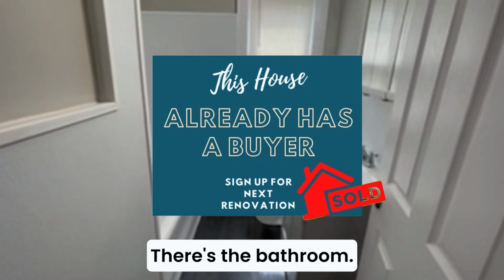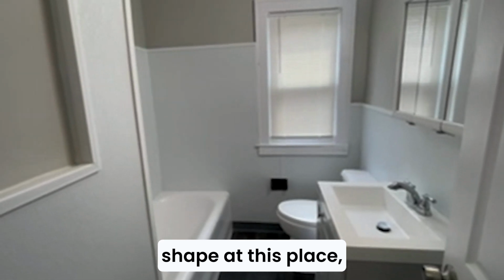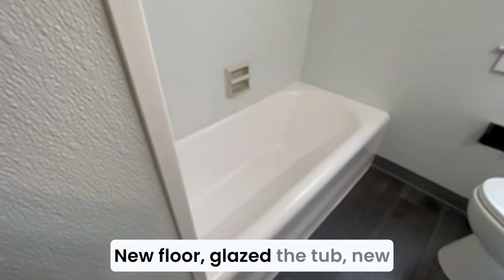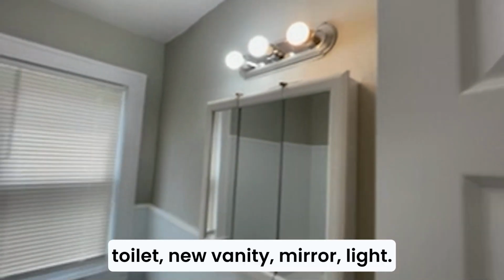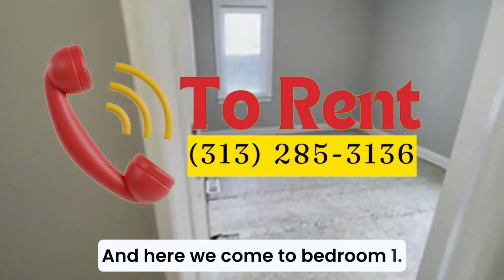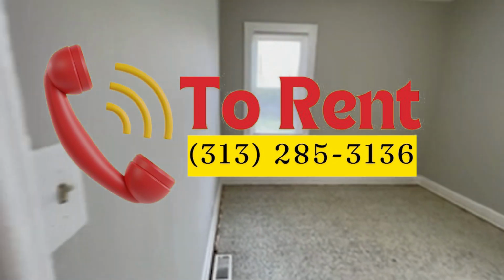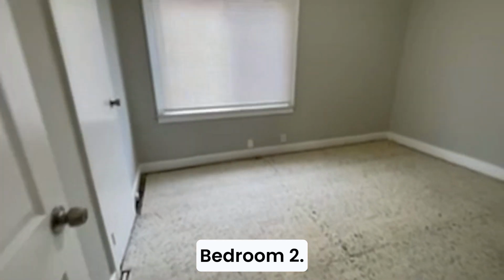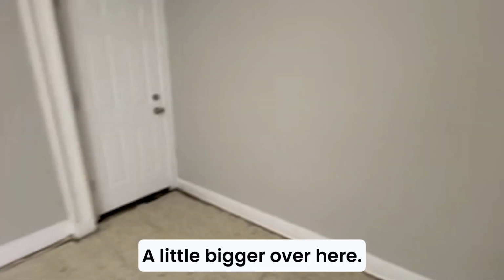Here's the bathroom. This tile was not in good shape at this place, so we just covered it all. New floor, glazed the tub, new toilet, new vanity, mirror, light. And here we come to bedroom 1. Nice size room for a flat. Bedroom 2. Nice size bedroom here too. A little bigger over here.